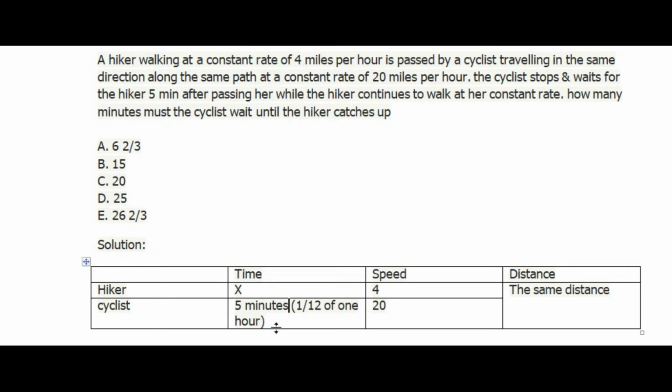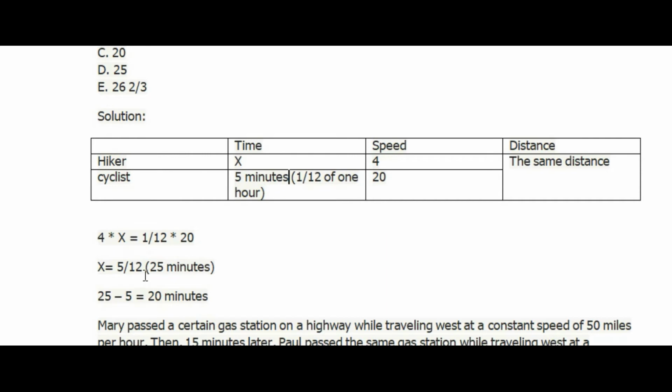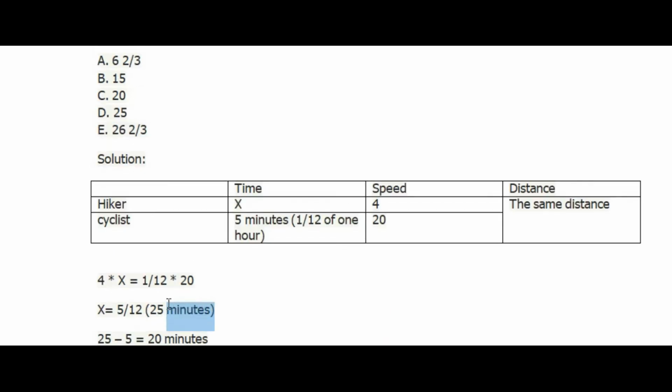So how to solve it? It's very easy. You multiply 4 by x, and it will be equal to 1/12 multiplied by 20. It will give you the answer. You can reduce by 4, it will be 5 multiplied by 12, so divide by 12. And the answer will be 25 minutes.